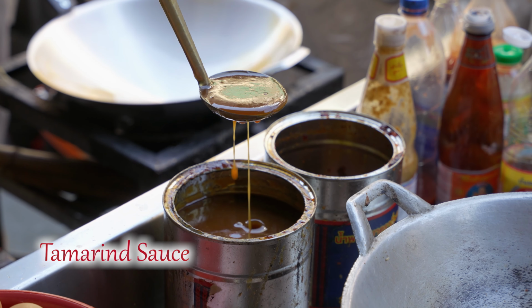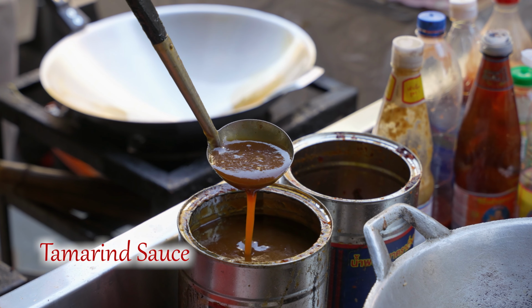Alright. So the owner said the turmeric salt is the secret ingredient. This is why this one is so good. Alright, we'll see if she's making this up or if it's actually good.